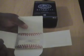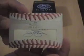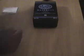Alright, who is this? Jim Palmer. Sweet. Check that out. Let's see if I can get this straight. Alright, baby. Damn, I'm getting lucky today. Alright, I'll put that aside.